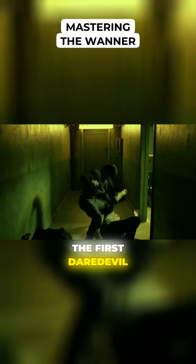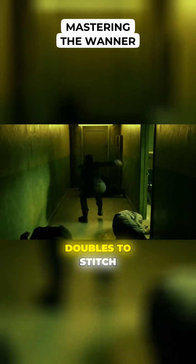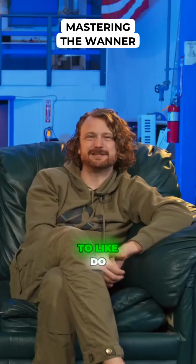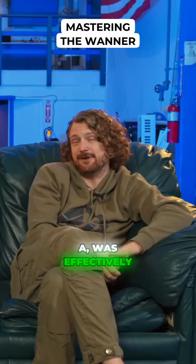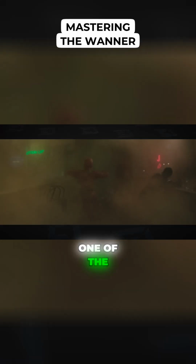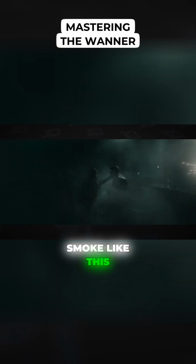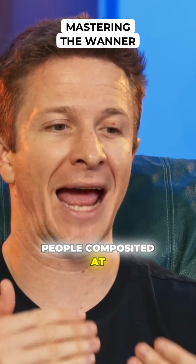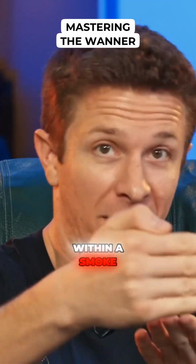In the first Daredevil Wanner, they didn't have CG doubles to stitch things like that, and now we do. It's interesting to see the jump in tech and to do the smoke effect like this in what's effectively a TV show. You know, this would be unheard of like 10 years ago. One of the biggest challenges with doing all the smoke like this is having that actual depth in the shot, like having the people composited at the correct depth within a smoke shot.